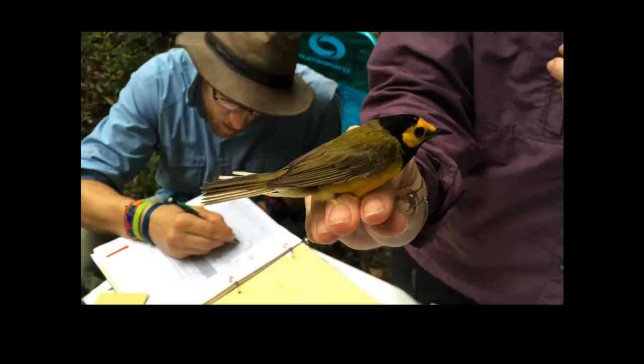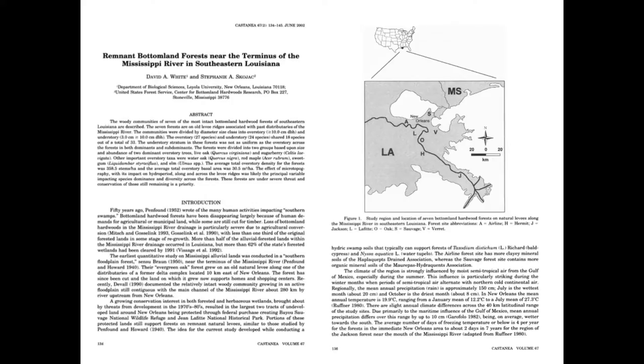But despite their beauty and diversity and the worsening situation vis-a-vis rising sea level and increased hurricane frequency, bottomland hardwood forests are still being cleared. It's like forests are treated as if they were unused and without value, simply waiting to be developed.